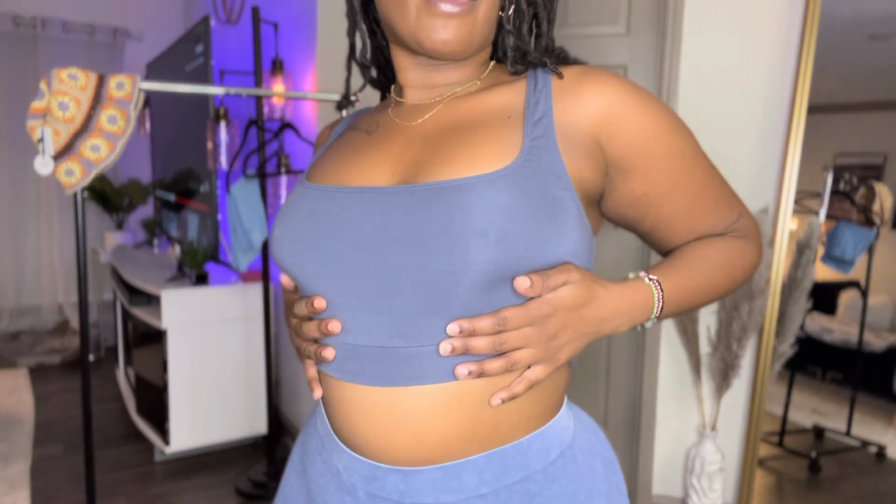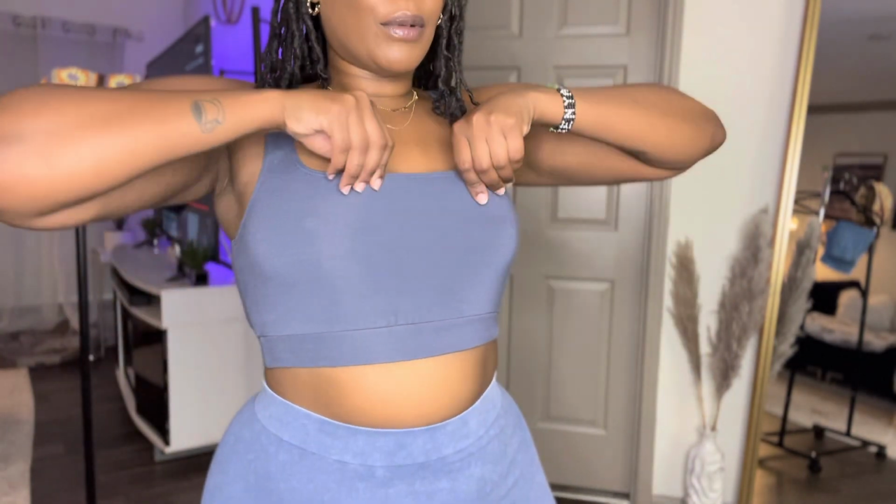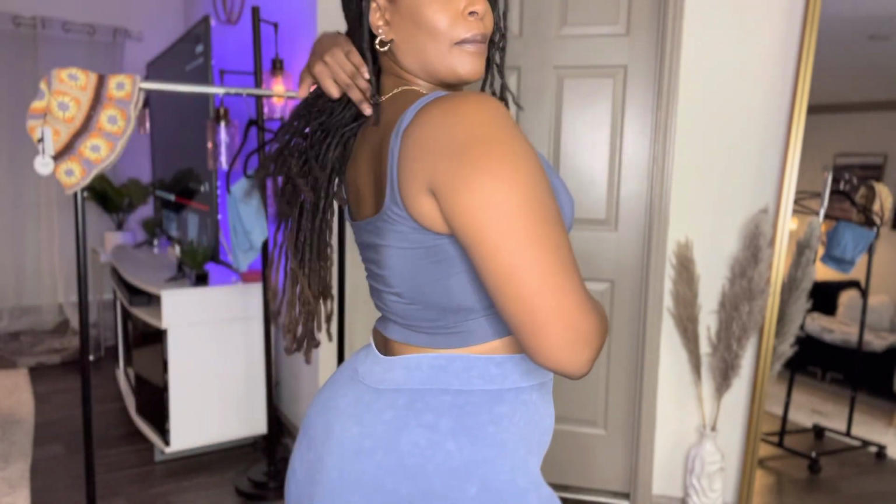But as I said, top is from MYOUTFITONLINE. It gives you that push-up effect to your boobs, so you don't really need a bra. And it's double-lined as well. And the back is just, you know, a regular back. You can wear a bra with this if you want to.